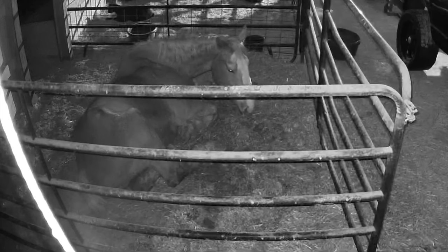Not knowing how Finn was going to react his first night on the farm, I did check in on him a lot on the camera that we have out in the barn, and this is the very first horse out of all the horses that we've ever rescued that I've actually seen lay down inside the barn. It was very comforting to know that he was relaxed in his environment and that he was able to relax and get some sleep.